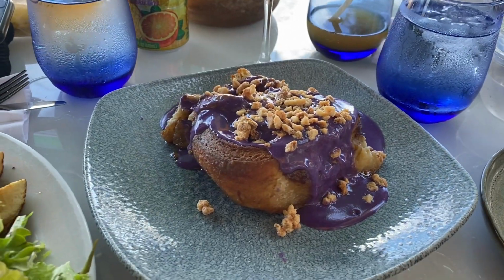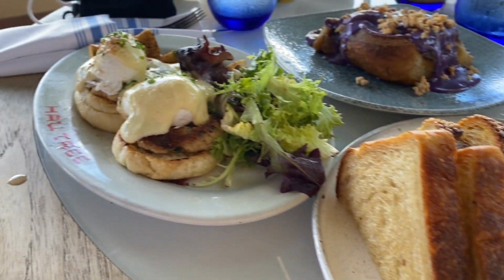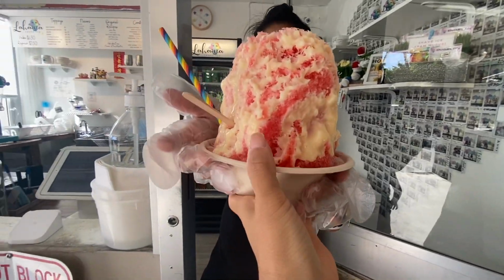We got an ube cinnamon roll for the table, Joyce got the shakshuka, and I got the crab cakes eggs benedict, which was... Then back to Lahaina Shave Ice for round two.